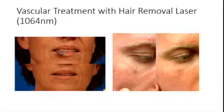But with the same Nd:YAG or 1064 lasers, we do veins. So big honker on the lip, that's a big vascular malformation. That's 2 treatments, and you can see that if you were going to cut that out, you'd have a big scar through the vermilion and possibly wouldn't get the feeding vessels. So that's just really easy to do.